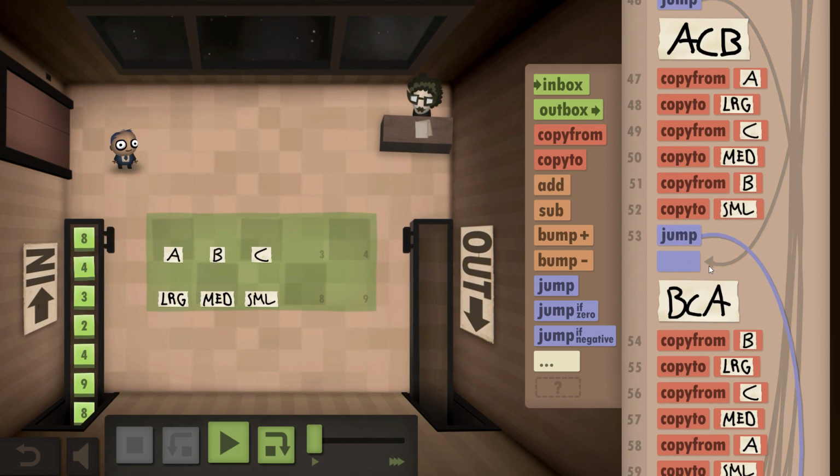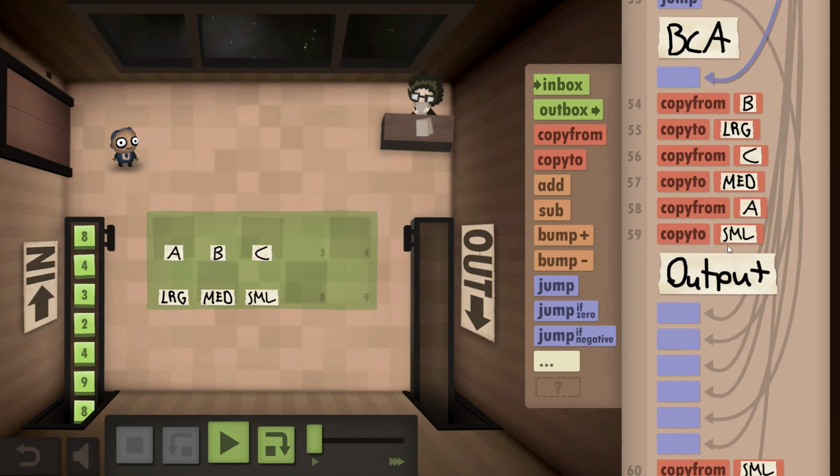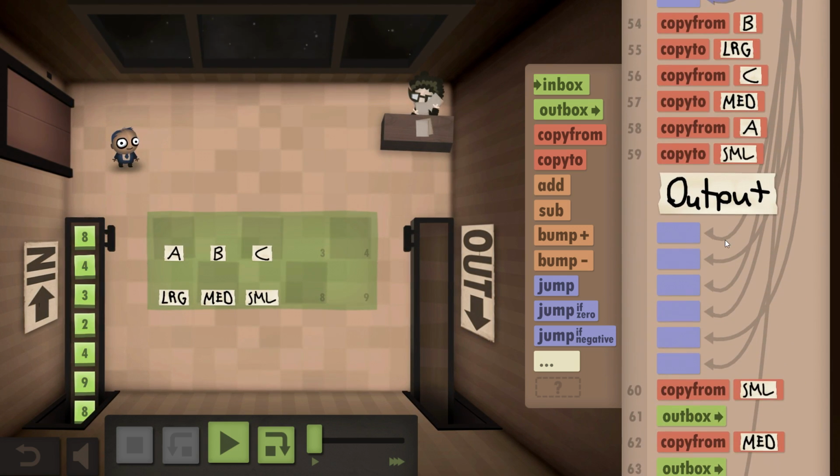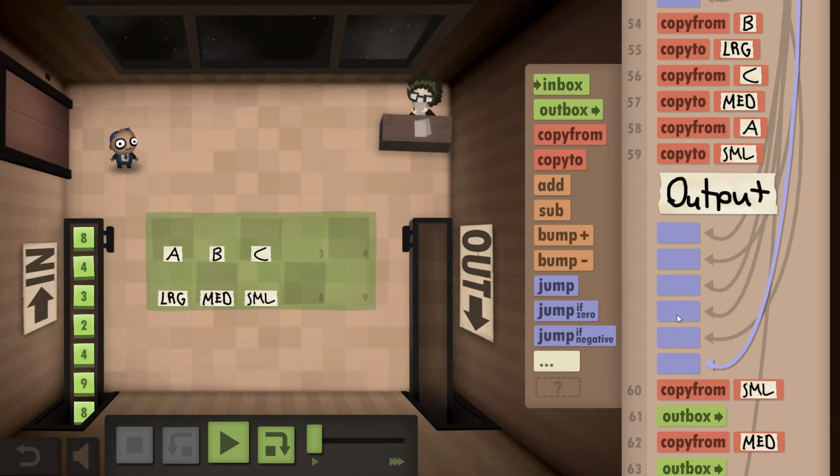Does everything have a jump to output in there somewhere? That's on the wrong side of that. There we go. So, 2, 3. Yeah, there should be 6 outputs, right? Or maybe not. I don't know.